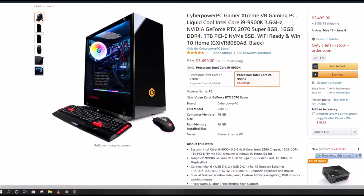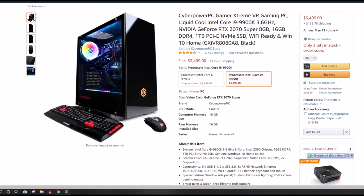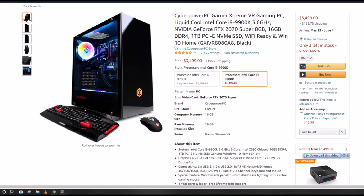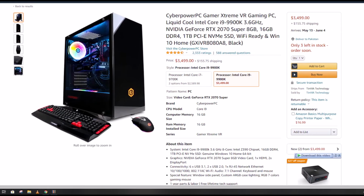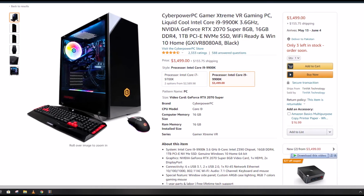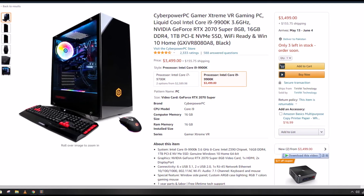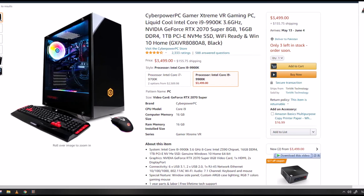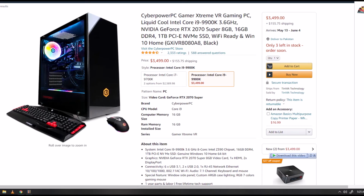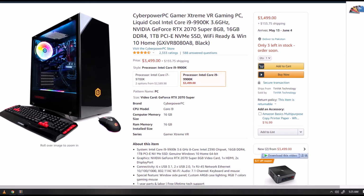Destroy the competition with the CYBERPOWERPC Gamer Xtreme VR series of gaming desktops. The Gamer Xtreme VR series features the latest generation of high-performance Intel Core processors and ultra-quick DDR RAM to easily handle system-intensive tasks, such as high-definition video playback and gaming. Coupled with powerful discrete video cards, the Gamer Xtreme series provides a smooth gaming and multimedia experience.